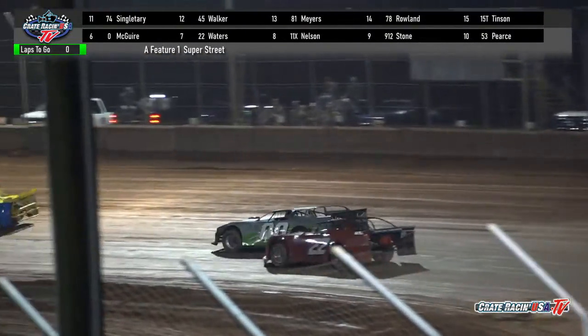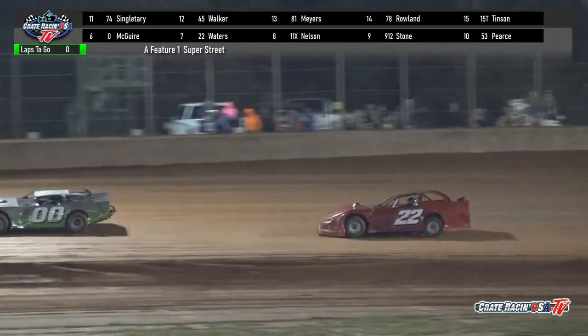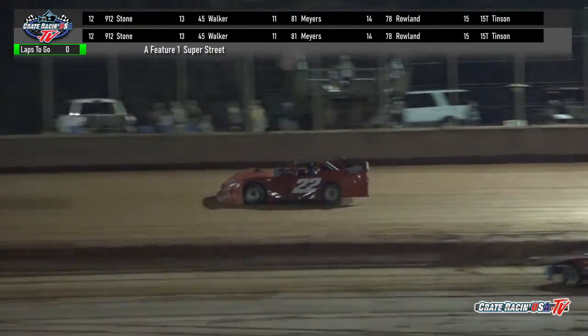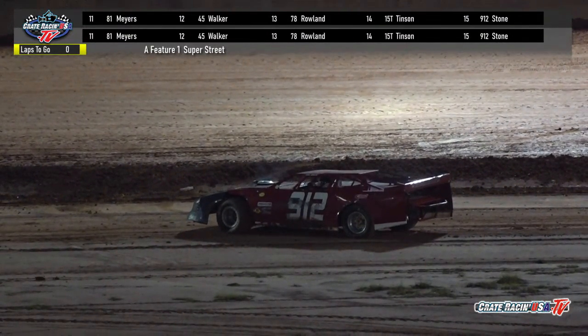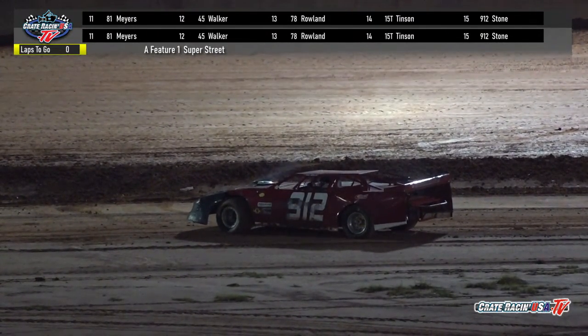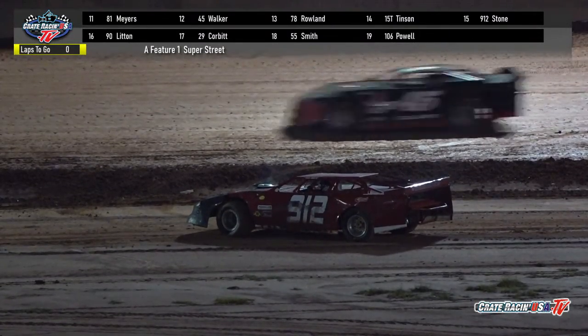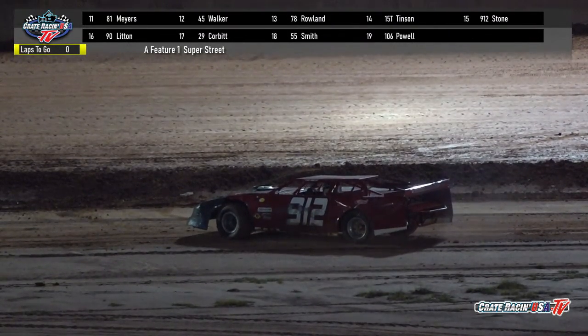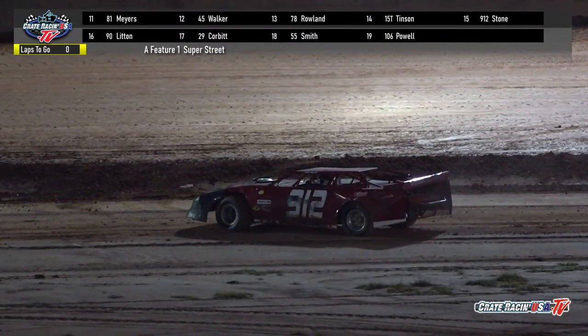First caution flag of the night. It is going to come out for a car in the infield off a turn. There we go, the 912. That is Jason Stone. Stone, the first caution of the evening. That caution comes out with 8 laps officially in the books of the 25.